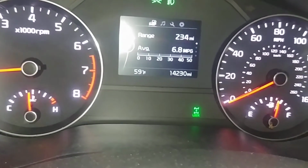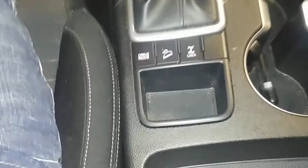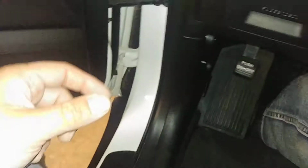And your mileage of 14,230. Very nice. Pretty much completes the tour. It looks like it's all-wheel drive. It's got the lock system, so I guess this car is all-wheel drive. I wasn't sure. Now I am. All right. Very nice. Keep it moving. What's the other stuff? That's about it. Or hill assist. All right.